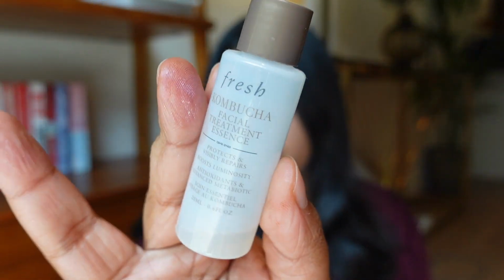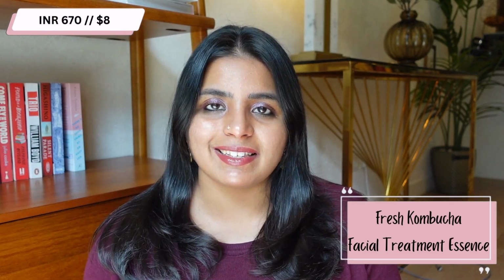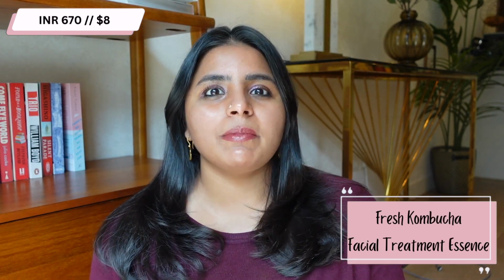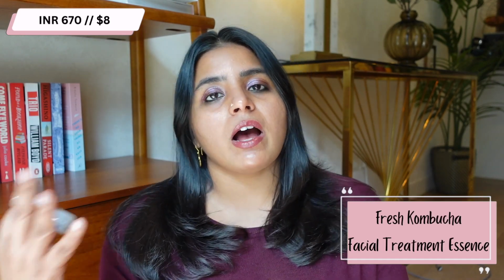Next, I have 2 testers, both from Fresh. The first is the Kombucha Facial Treatment Essence. This is more like a toner. I used to splash this onto my face after I've done my cleansing, and it really sinks into the skin. Did I find any major difference in my skin once I started using it? No. But it did give that necessary burst of hydration, which formed a good base layer for the other products that I would layer on top of this one. So from that perspective, I really like this.